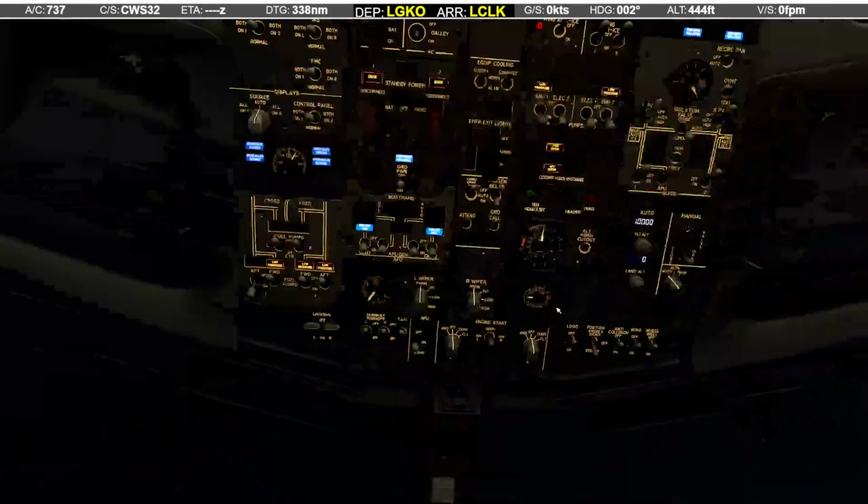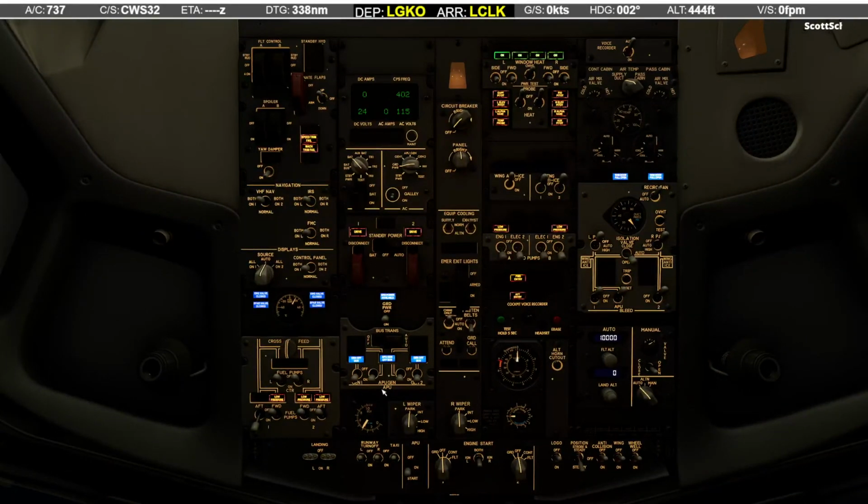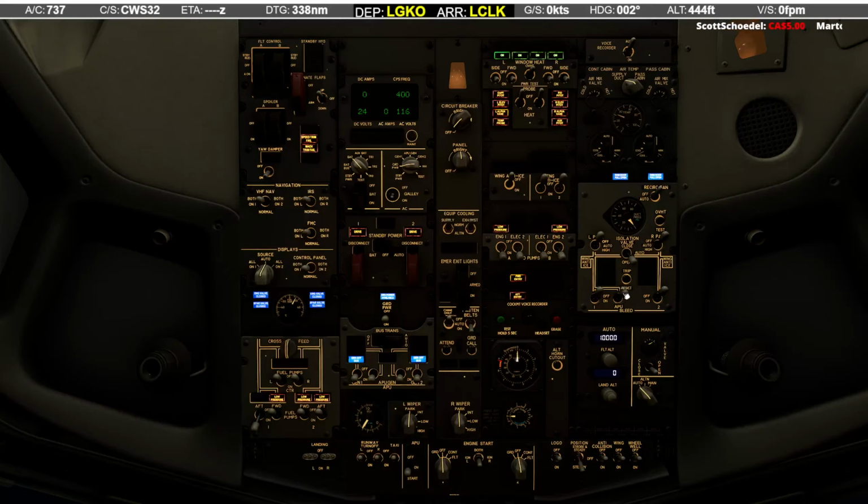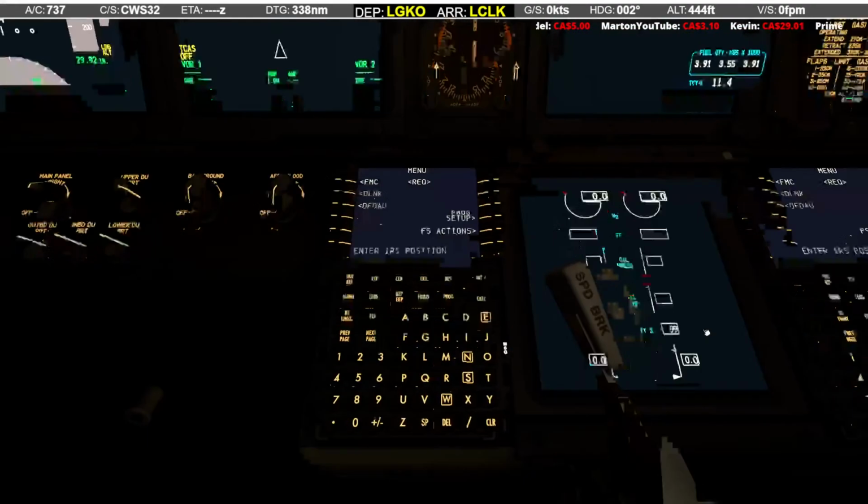All right, so we'll pop back up top. APU will be up and going. We can turn on the generators now. There we go. We're on APU generators. We'll get the bleed air on. Turn the packs on to get air moving in the back and make sure the isolation valve is open, and down to the FMC we go.